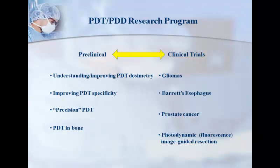I wanted to emphasize that although I've listed these as preclinical and clinical, it has been characteristic of our program that it's very much a two-way flow, so that really most of the preclinical work we have done has been stimulated, motivated by specific clinical objectives. And hopefully the preclinical work has some impact on improving the clinical side.